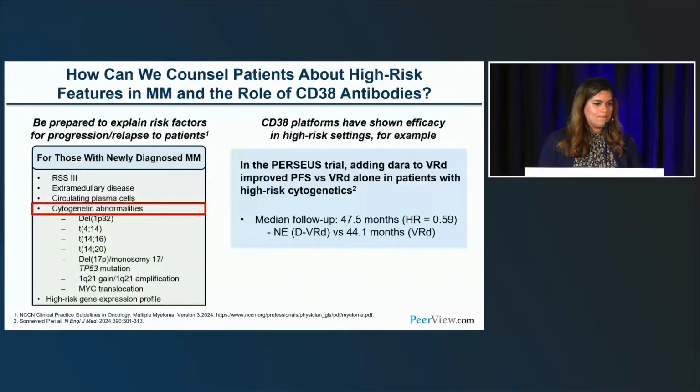So some of the important factors in terms of being a pharmacist and counseling our patients: how do we counsel patients about high-risk features of multiple myeloma and the role of CD38 antibodies? We need to understand these high-risk cytogenetics. There's a difference between one cytogenetic abnormality and more than one cytogenetic abnormality, and how aggressive we'd like to be in treatment. So, for those ultra-high-risk patients, we would like to be as aggressive as we physically can.